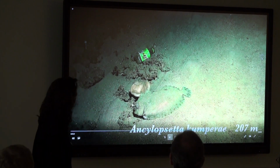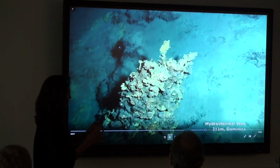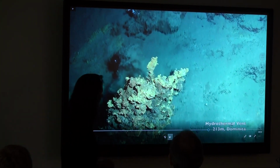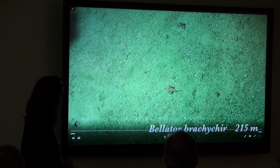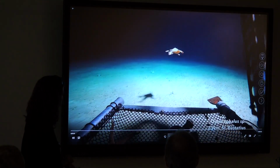But when you're looking out of the front bubble of the sub, everything looks a lot smaller than it is because of the sphere. This, by the way, is hydrothermal activity in Dominica. No real vent systems at these areas, but that's a sea robin. We have a new species of sea robin that we haven't described yet.